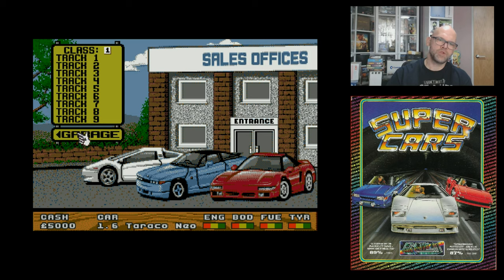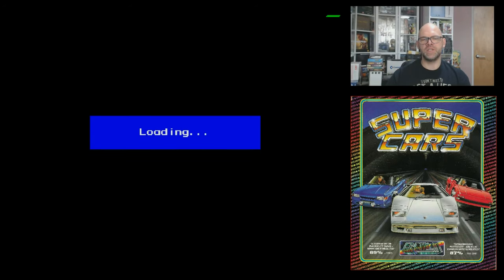So we're going to start off on track 9, because I tend to find if I start off on the more difficult tracks early doors, it's easier than trying to tackle them later on in a slower car with more going on.